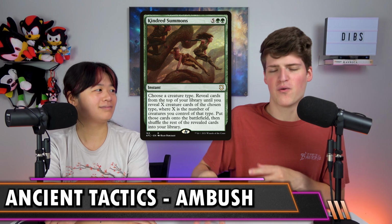Also, I think for creature type Kindred decks, Kindred Summons is really, really good. If you have 3, 4, 5, some normal amount of creatures of whatever type you are, you fire this off, and now you have double the amount of creatures that you previously had in play. That's great for blocking. That's great for triggers. That's great for attacking next turn. It's just going to make them go, "well, I wasn't ready for this."